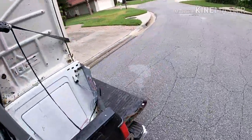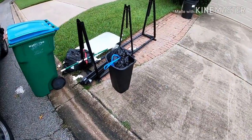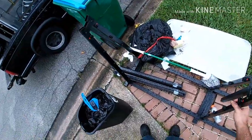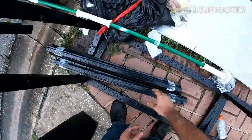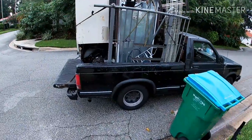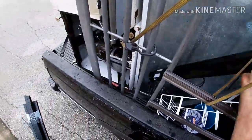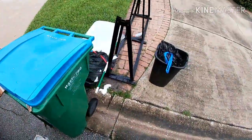Something else. I'm not even really sure what it is. What is? Oh, it's a bed frame. Okay. Oh, those are definitely steel. Interesting.